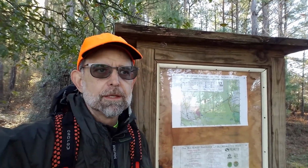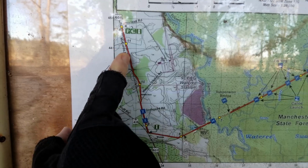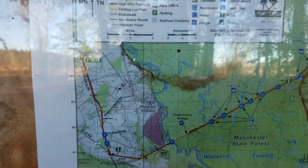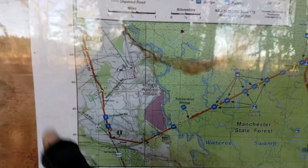So this is the Farmstead Road trailhead of the Wateree passage of the Palmetto Trail. So I'll be starting here at Farmstead Road. Looks like the trail goes about 3 miles parallel to that road. Hoping to eat lunch here at the Wateree River, and then I'll turn around and hike back.